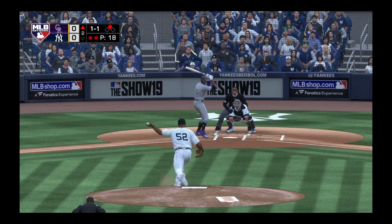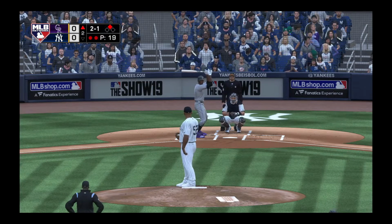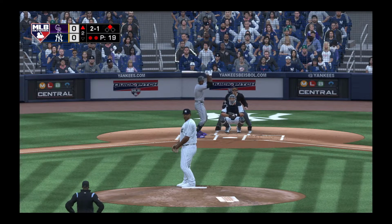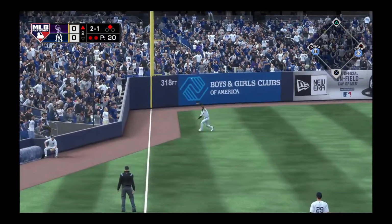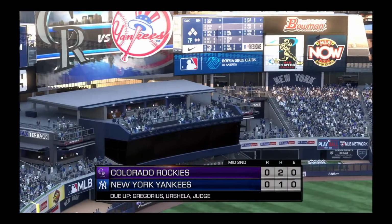Ready with the 1-1. Wisely lays off the cut fastball there. It's 2-1. Lifted the other way down the left field line. After it is Hicks. He tracks it down, and that will end the inning.